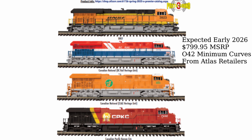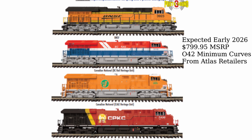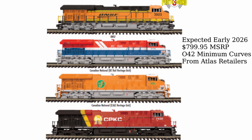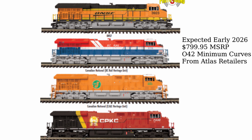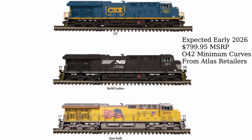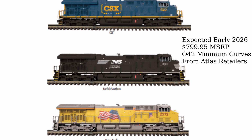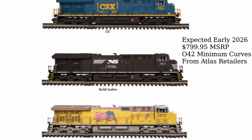First up is this all-new Wabtec ET44AC diesel locomotive with Protosound 3. Models are available decorated for BNSF, BC Rail, EJ&E, CPKC, CSX, Norfolk Southern, and Union Pacific. Each road name is available in 2 different cab numbers with a suggested retail price of $799.95.